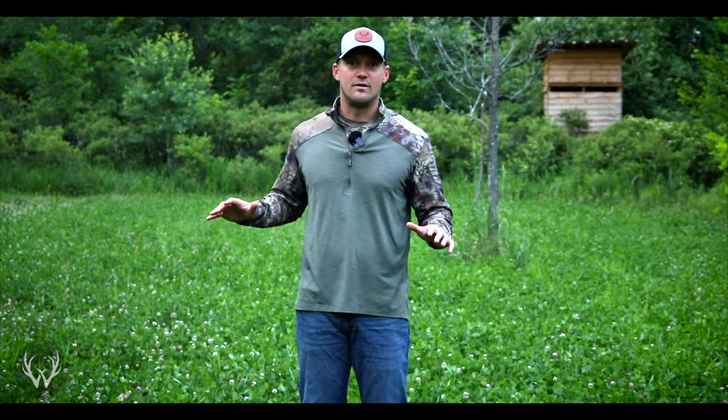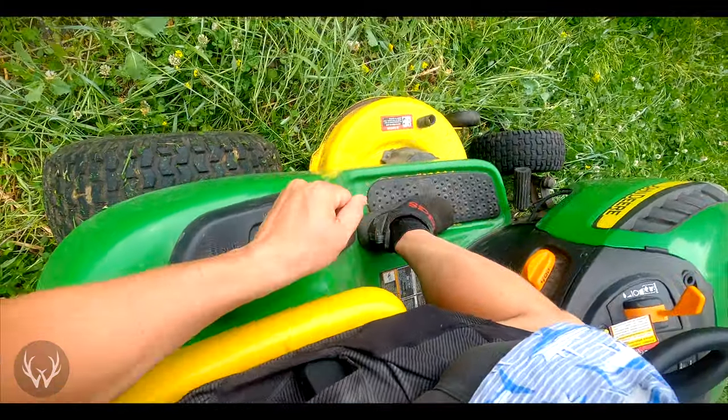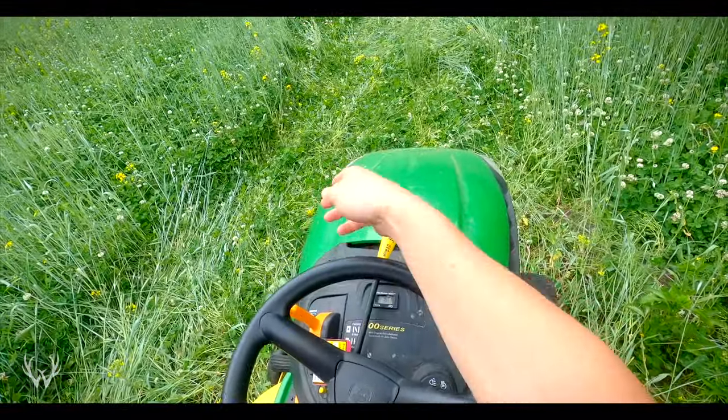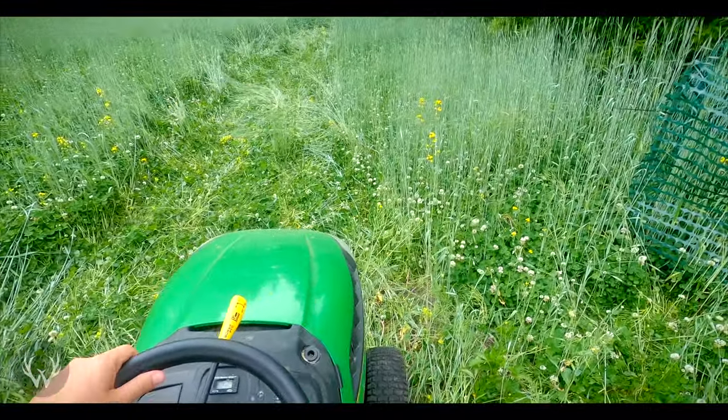Before you fire up your lawnmower and you head out to your clover plot, there are a couple things that you want to make sure that you are watching out for before you mow your clover plot.